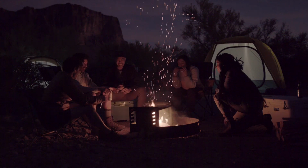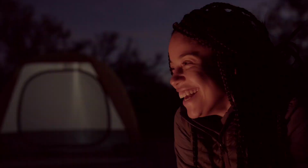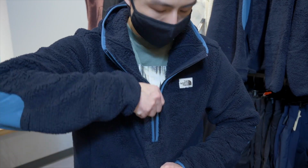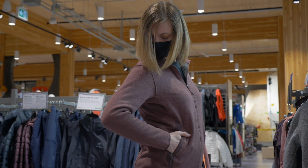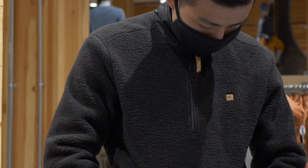For car camping or other casual uses, look at high loft midweight and heavyweight styles. High loft fleece keeps you warm because it has air pockets that trap heat. It's perfect for hanging out at camp or walking around town in the winter.